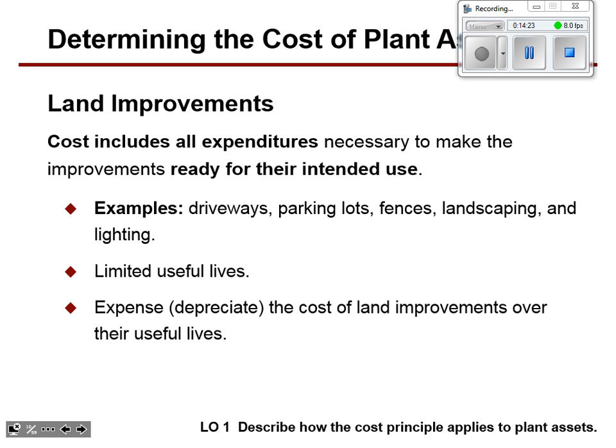You expense or depreciate the cost of the land improvements over their useful life. So to figure out how they're going to devalue, you depreciate them.